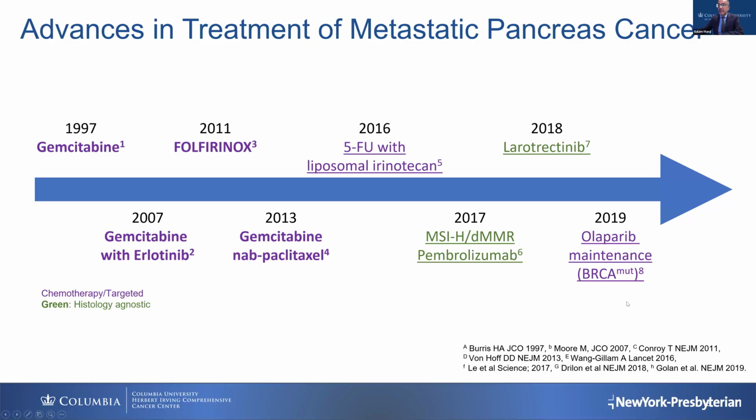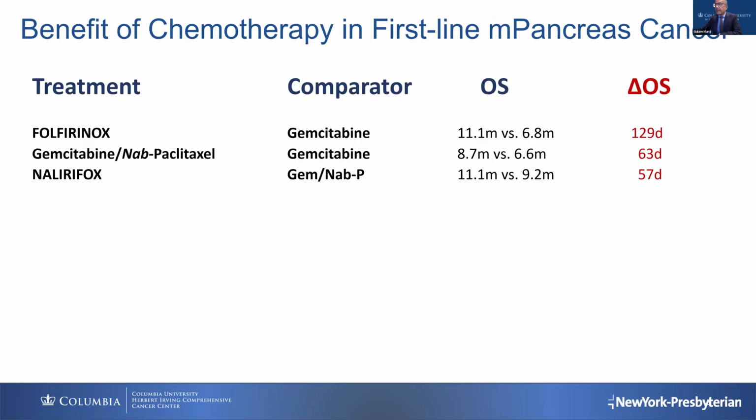Metastatic disease, starting with gemcitabine, then modified FOLFIRINOX in 2011, followed by gemcitabine and nab-paclitaxel, and in 2016, second-line treatment with 5-fluorouracil with liposomal irinotecan. And then in 2019, there was a breakthrough where we targeted precision medicine, where patients were treated with targeted therapy with a PARP inhibitor in patients that had BRCA or BRCA-like mutations.